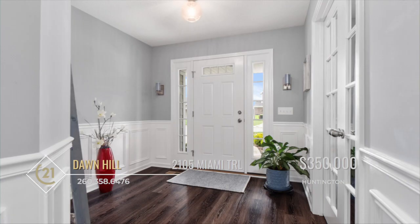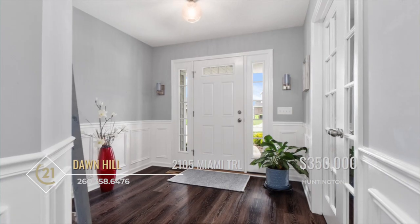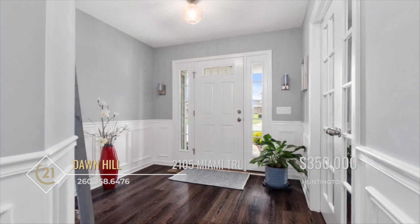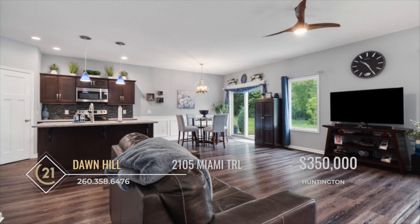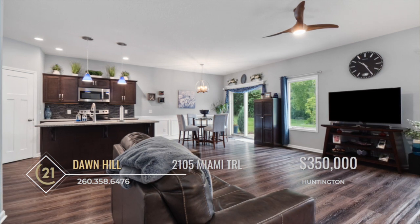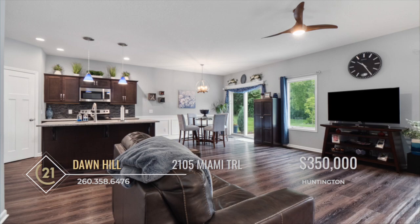As you enter, you're welcomed by a grand entryway adorned with wainscoting, setting the tone for the rest of the home. The open concept living room, kitchen, and dining room create a seamless flow, making it ideal for both everyday living and entertaining guests.